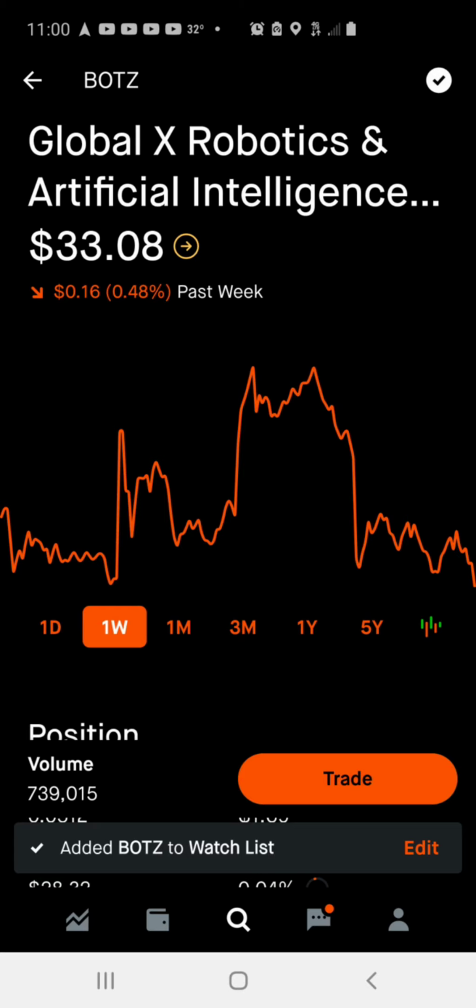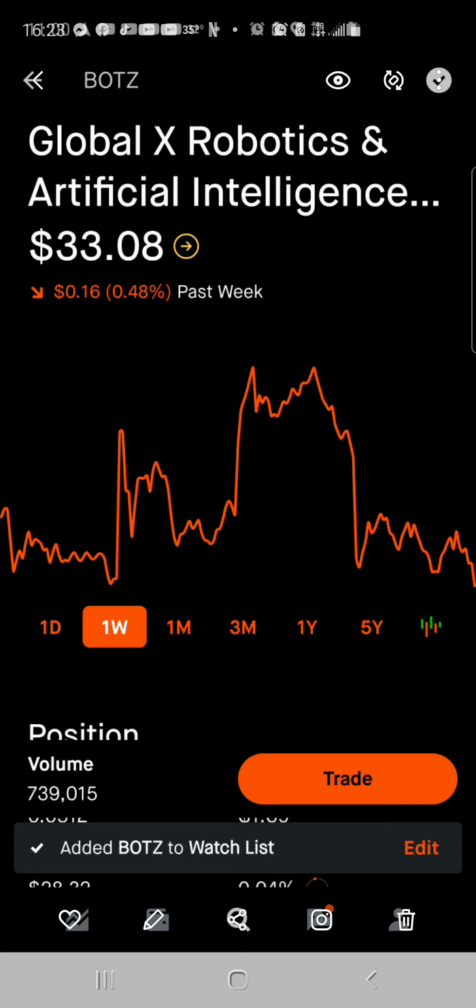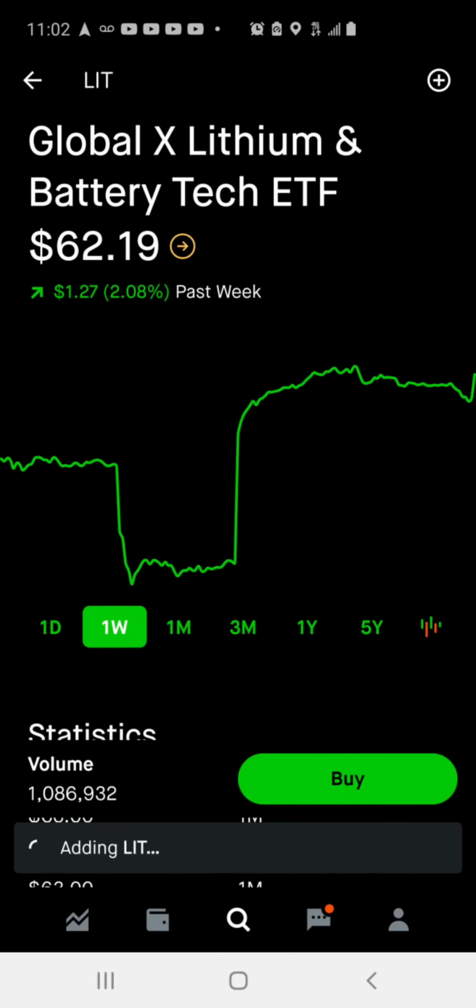And this is going to attract the best robots or artificial intelligence companies, with the nice market caps. So this one's about a $3 billion market cap. So a lot of growth here, a lot of innovation still to come. So definitely, an ETF I want to be in. BOTZ.